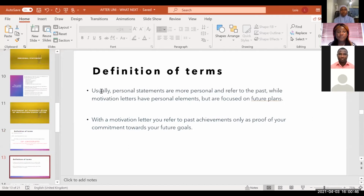So one of the things I saw somewhere saying that usually personal statements are more personal and refer to the past. So things you've had to do in the past, but motivation letter has your personal elements that you're doing and how it is focusing on your future plans and what you aim to achieve. So with a letter of motivation, you refer to a past achievement only as a proof of your commitment towards your future goal.